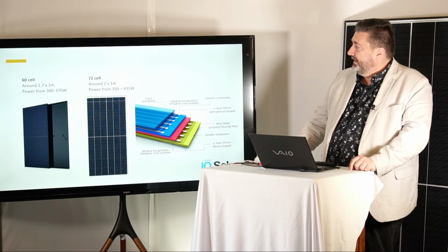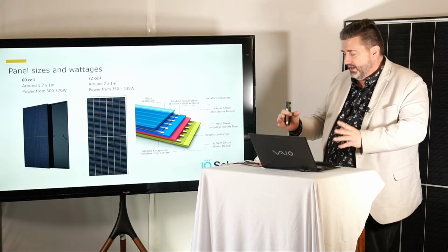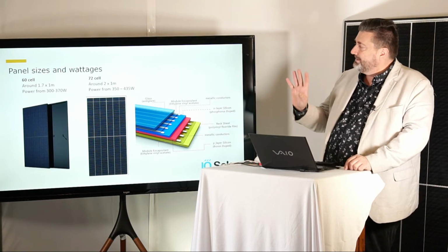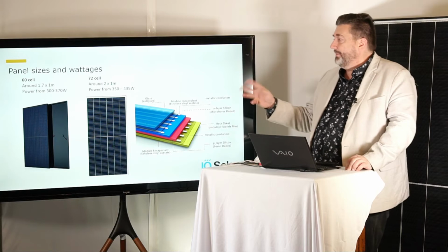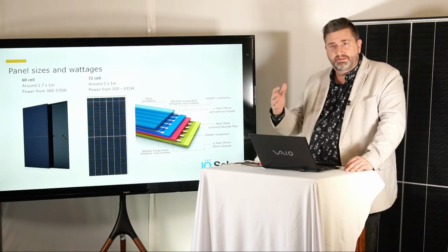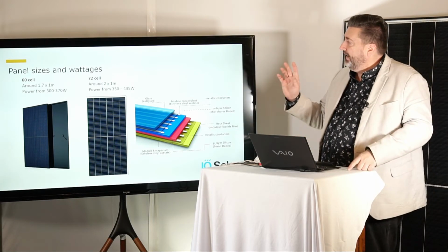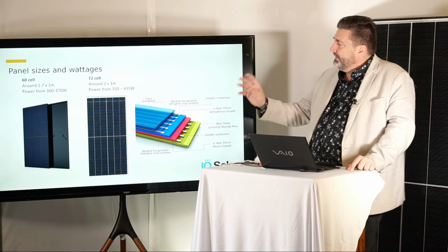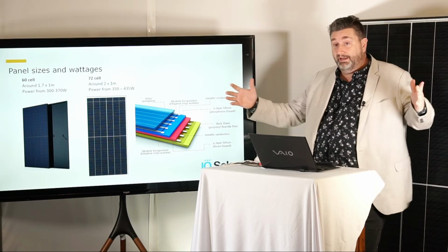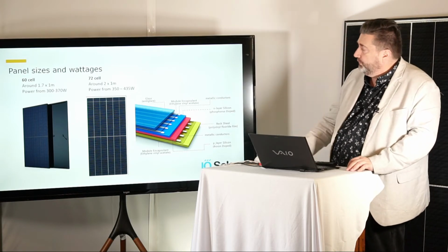One of the most common differences with panels is size, physical size. There's two sizes of panels traditionally, what we call a 60 cell format and the other being a 72 cell format. The 60 cell format is about 1.7 meters by 1 meter. They're used for residential. A 72 cell is about 2 meters by 1 meter. Physically larger, typically takes 2 people to carry it. They're used for commercial work.